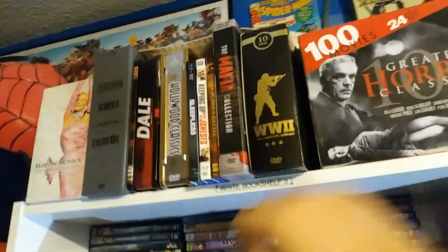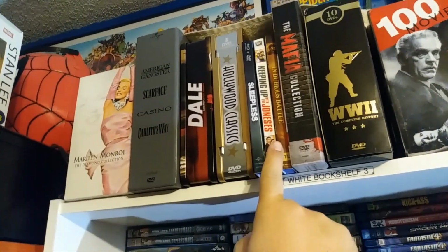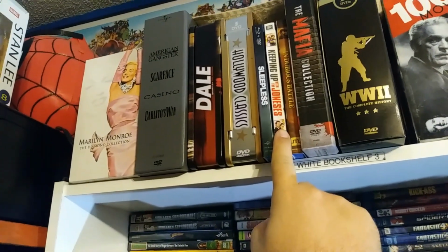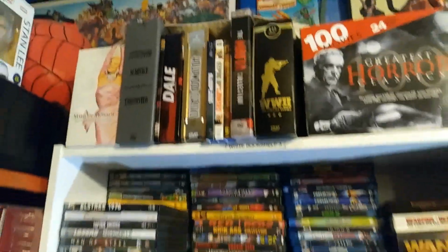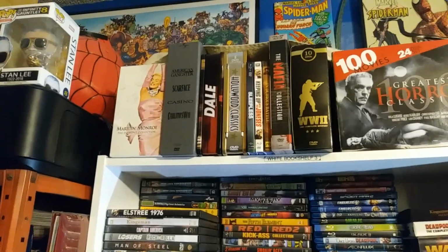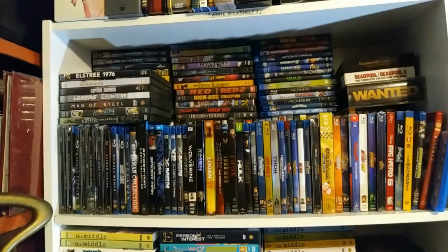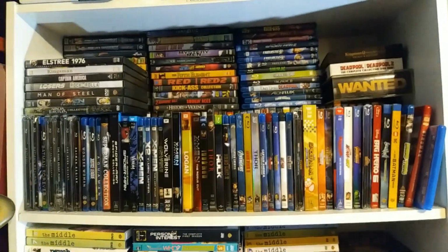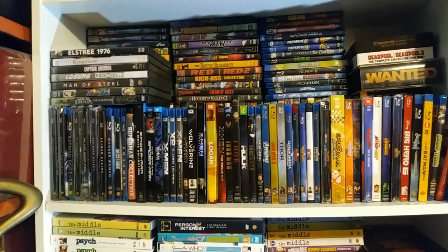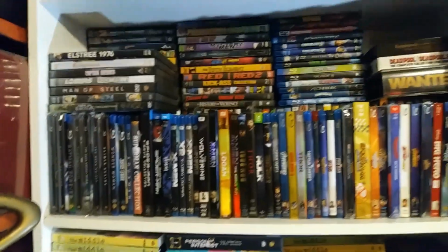Some Mafia shows we've been in. Well, our uncle has been in these two, and then we were on the set of Keeping Up with the Joneses. My Marilyn Monroe box set. Some gangster box set there. Then we come down to the second shelf, and this is my superhero, Marvel, DC, with some other ones mixed in. So that's neat.